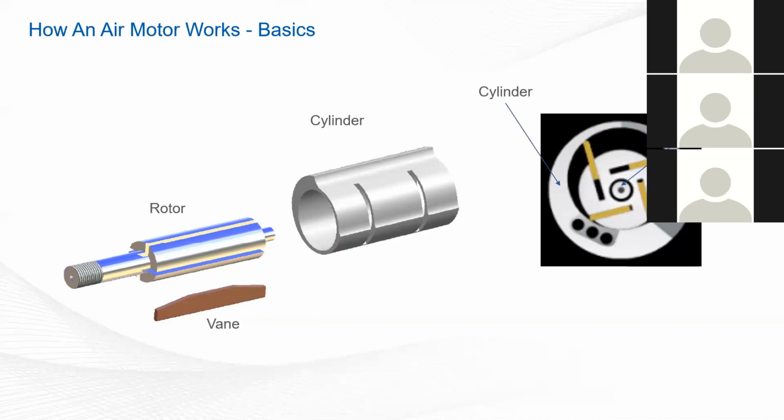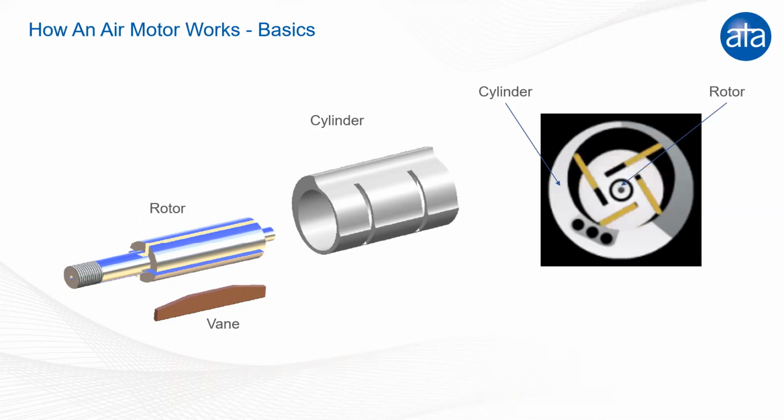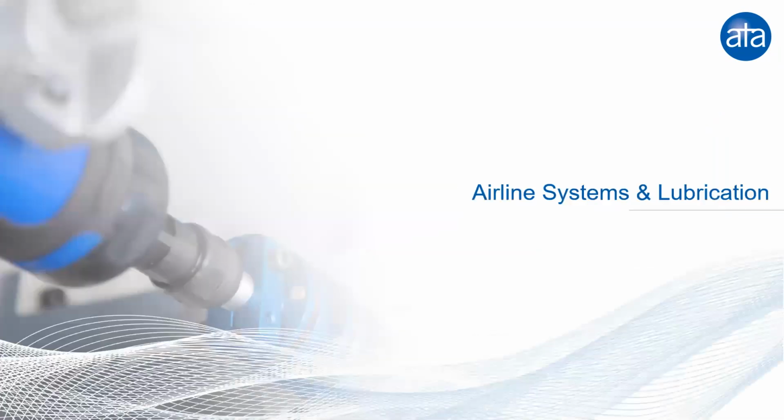How this happens is, one, the air will enter the inlet, which is the 3 little dots on the visual. That's where the air expands, driving the vanes. As it pushes the vanes, the centrifugal force causes the rest of the vanes to move outward onto the cylinder until the air exhausts in that darker gray part, which is the exhaust port of that cylinder. And then you go to the next slide, Branko.